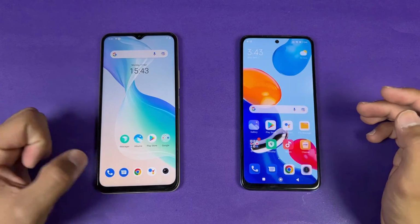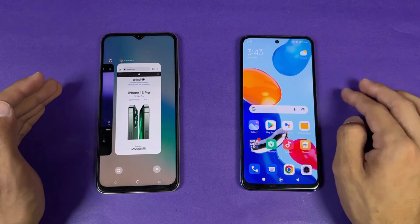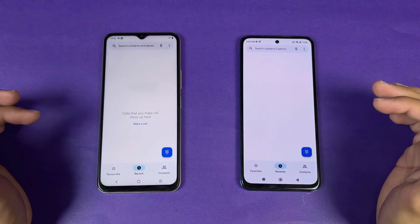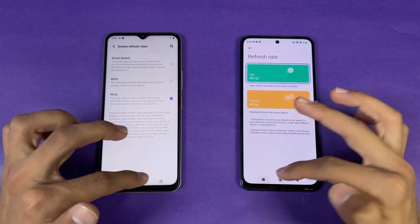So now let's see RAM management on both phones. Yes, we have 8 GB of RAM on the Vivo versus 4 GB of RAM, but let's see who performed good in the RAM management. Opening up phone dialer, refresh on both phones. Let's see settings, no refresh.